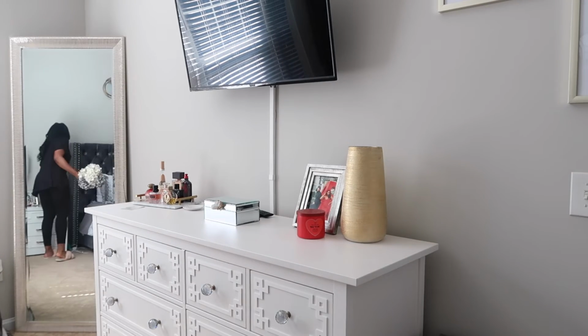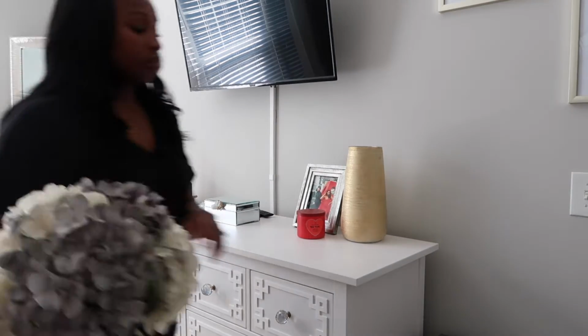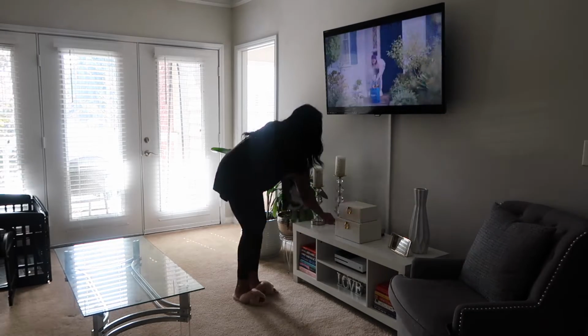And then, of course, after we get everything out of the way and you start moving things, you find a lot of dust. And as you see, I have a new puppy. He sheds. So we have to dust a lot more often, which is fine. So I'm just going to go ahead and get that done.